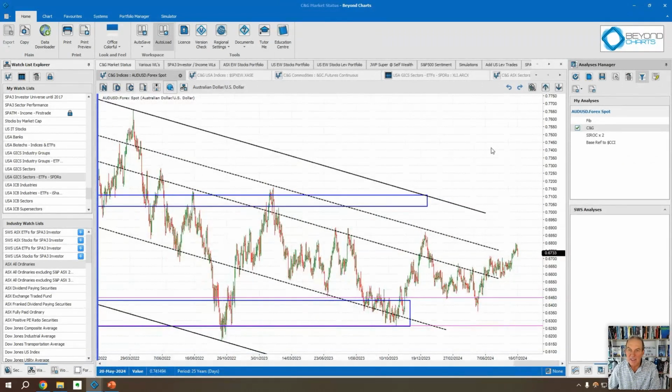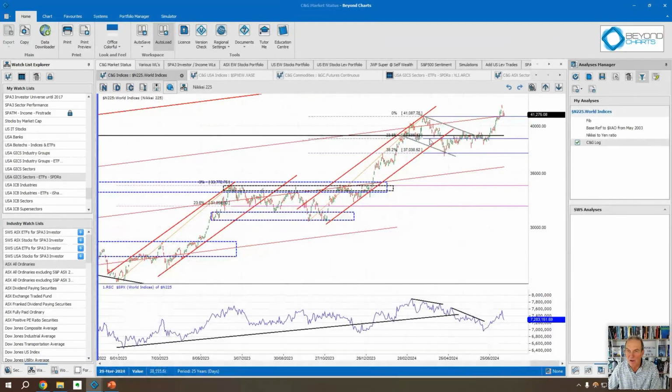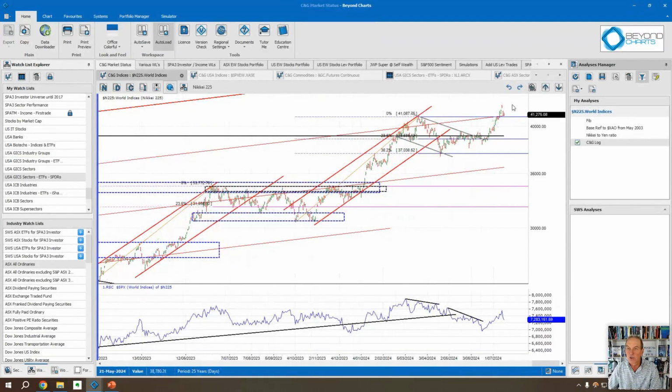against the US dollar. Just quickly, the Nikkei, that black horizontal line is the previous all-time high, fell back into the range, has had another strong breakout to a new all-time high just a couple of trading sessions ago. Outperformance of the S&P 500 after some underperformance.